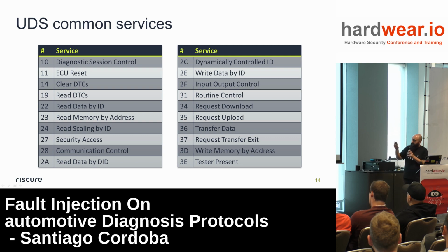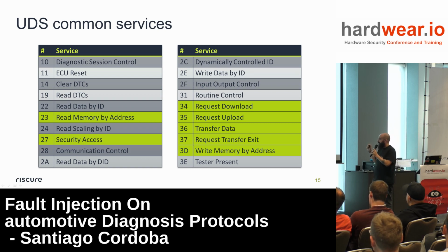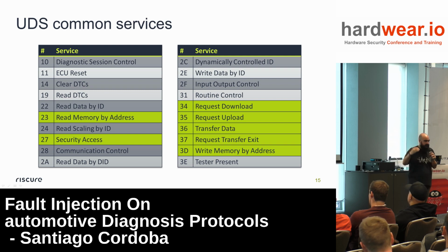And then if we take a look, we have some of them that are really interesting from a security point of view. ReadMemoryByAddress is a service that allows you to retrieve the memory content of a physical address. These four here, request download, request upload, transfer data, and request transfer exit, are part of the ECU firmware upgrade flow, which is also interesting.